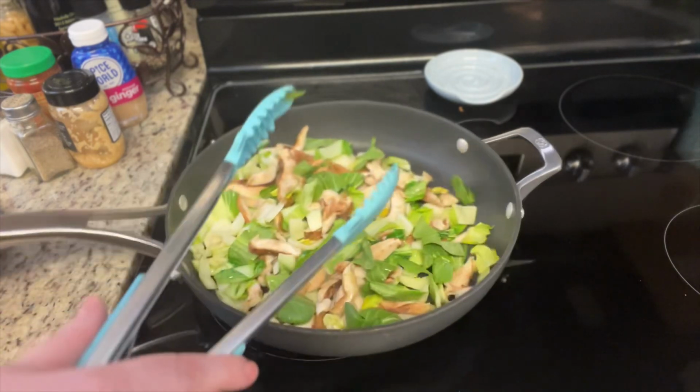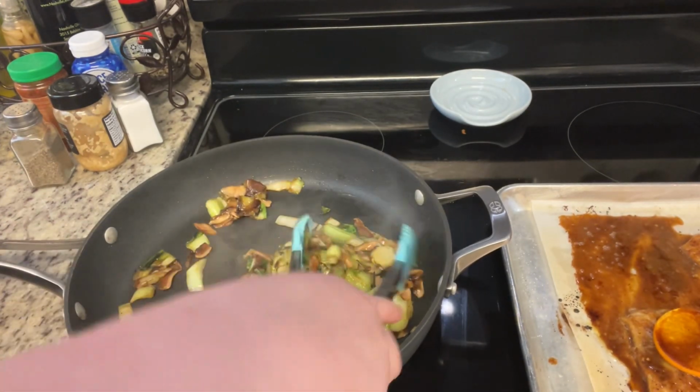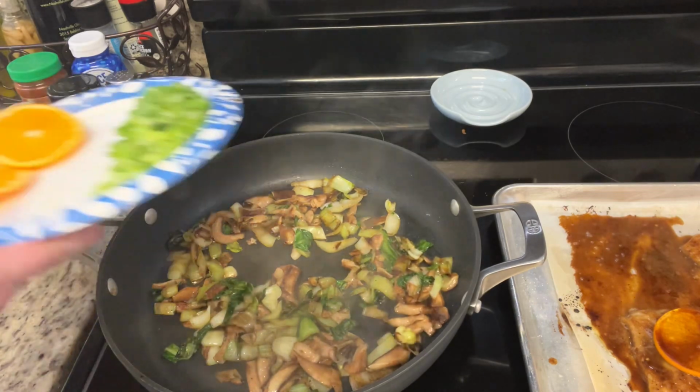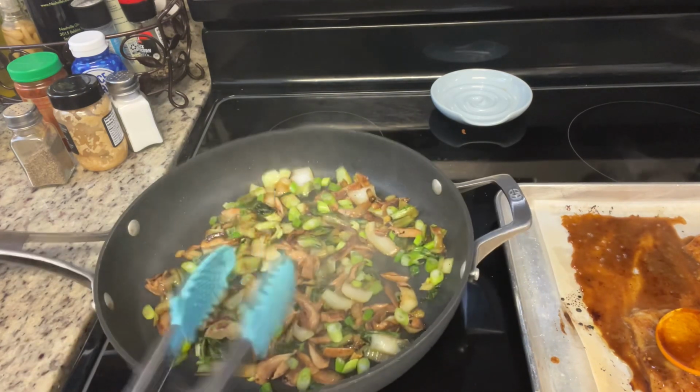You can use whatever kind you want. I have these shiitake mushrooms that I need to use up. I did not add salt and pepper because I want the veggies to get brown. I cooked them for about 3 to 5 minutes until they were tender and brown. I'm adding in some sliced scallions or green onions, giving that a stir. Cook that for a couple minutes until they were tender.